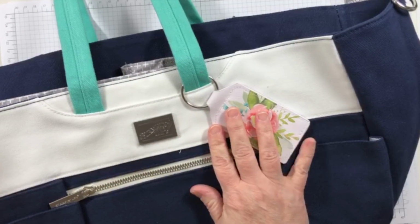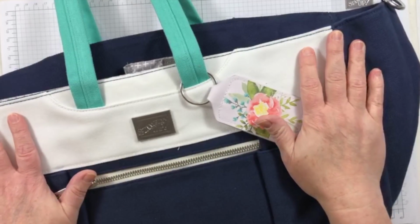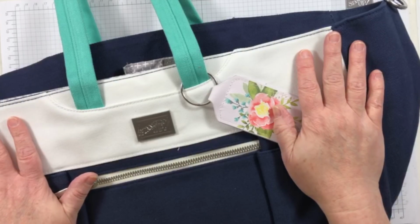But that is a wonderful bag, and I urge you so strongly that if you want to get this bag, then please don't wait. Don't wait to order it. If you're a demonstrator now, order the bag. They're going to run out. They have run out in other countries.